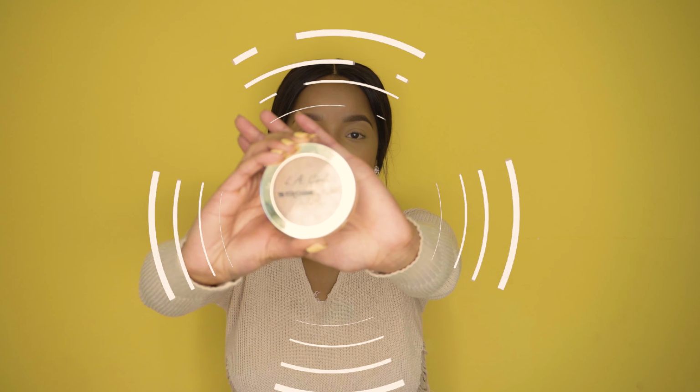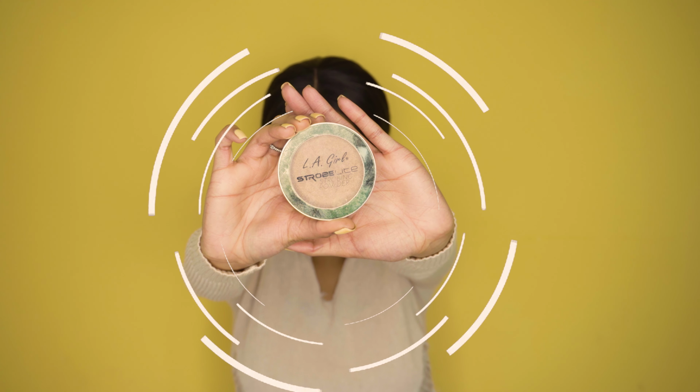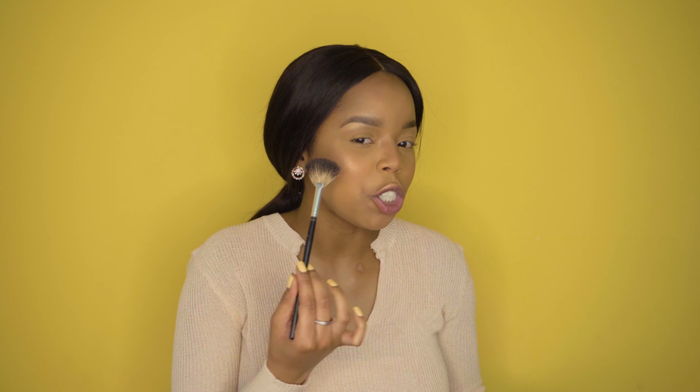So this is the LA Girl Strobe Light Powder. A little goes a long way. It enhances my brow bone. This is the brow bone, guys. Under your brows is the brow bone. This is how it should pop.